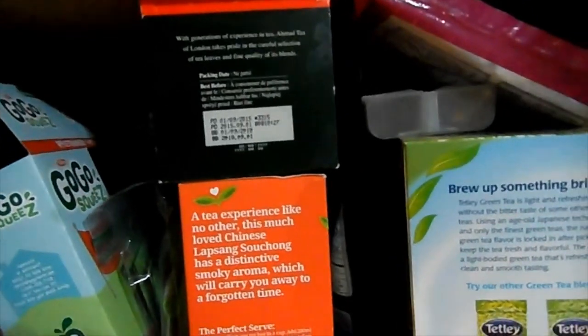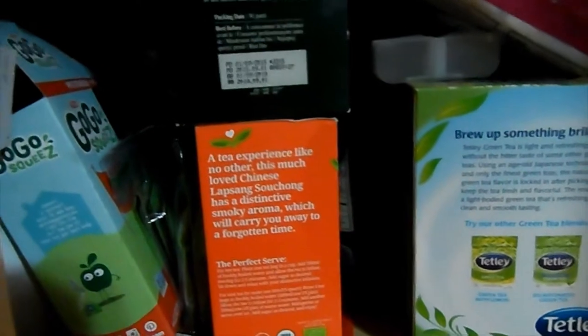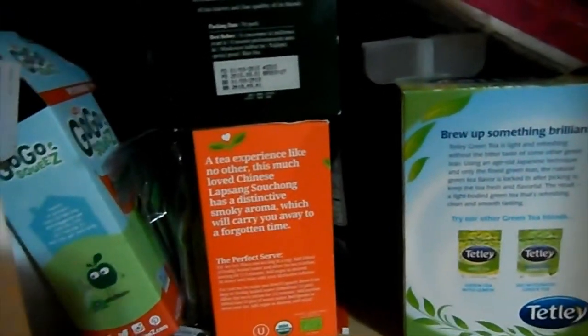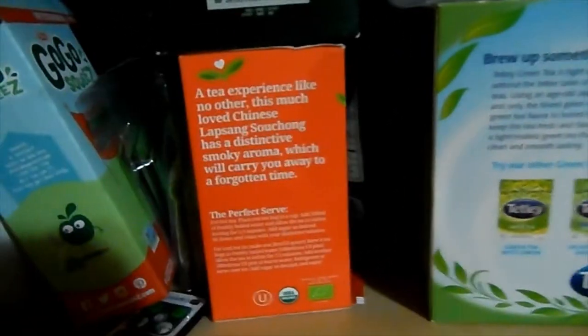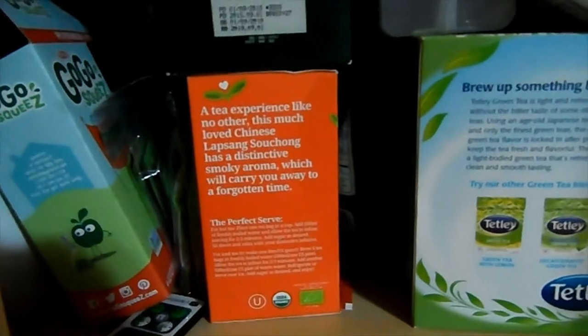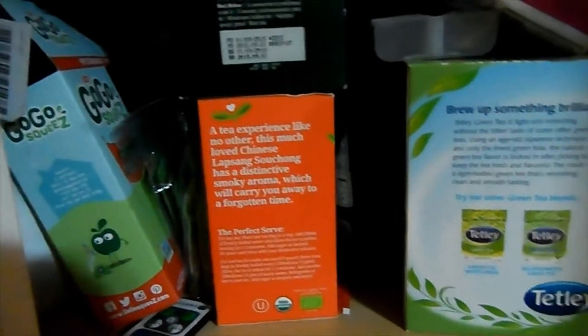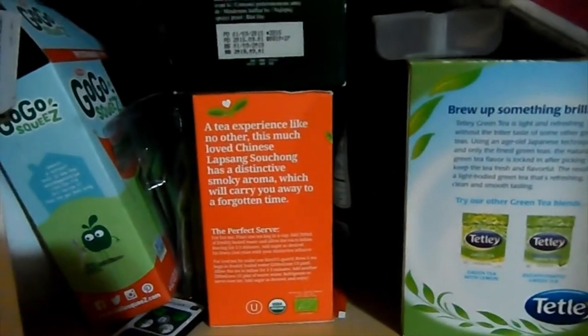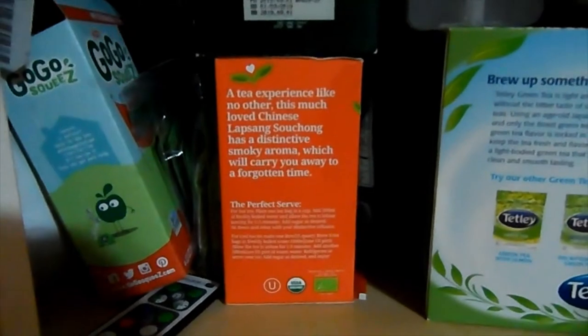Just why? This tea was like if you just got that liquid smoke, diluted it in a cup of water, and added a tinge, a pinch of the bitterness of black coffee. It was like that. It was terrible. I tried adding sugar, didn't work. Just the aftertaste, it got stuck in your throat. It was terrible. I hated it.